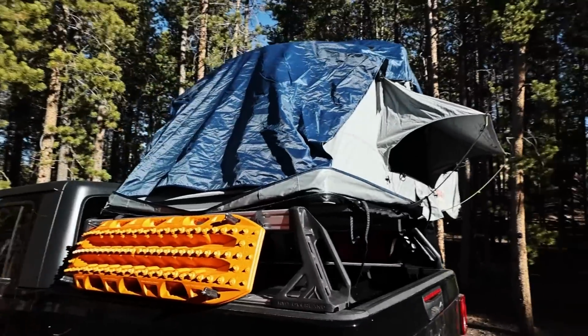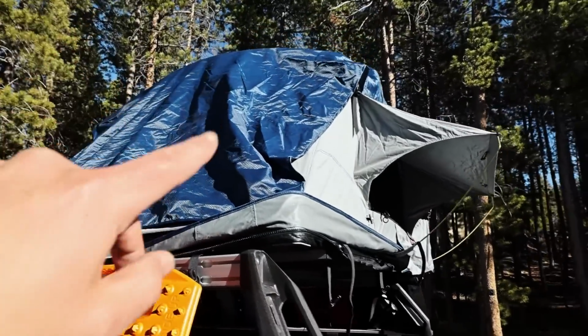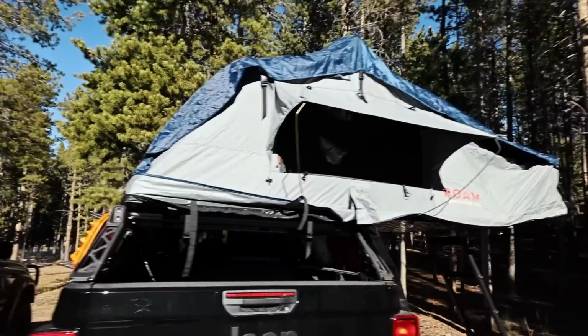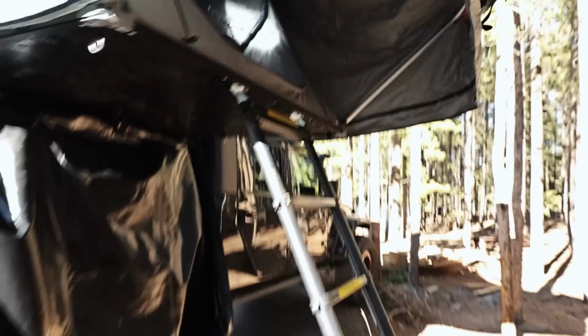And we're all basically the same. This is it in open mode. This is a rain fly, so I can pop this up and kind of have a canopy like that, but I'm just gonna leave it as is for now. This one has this little annex room kind of.